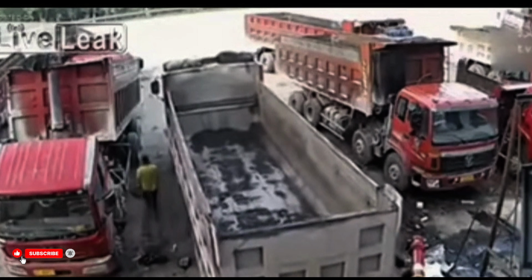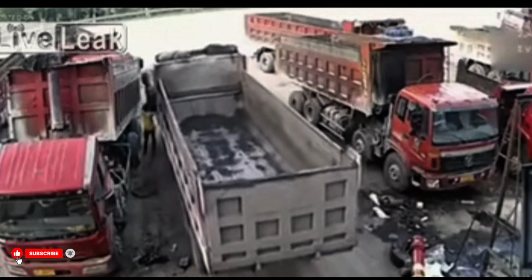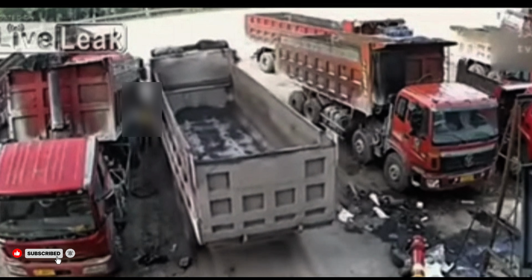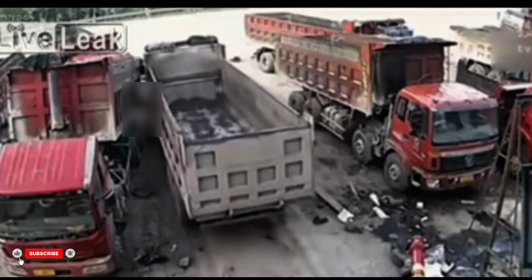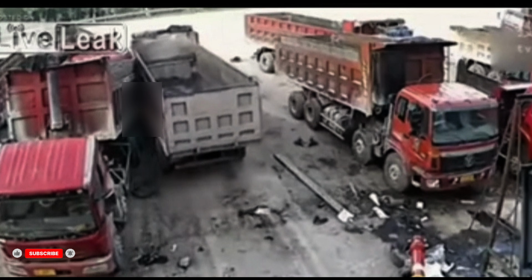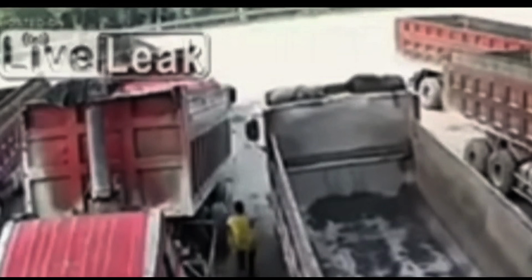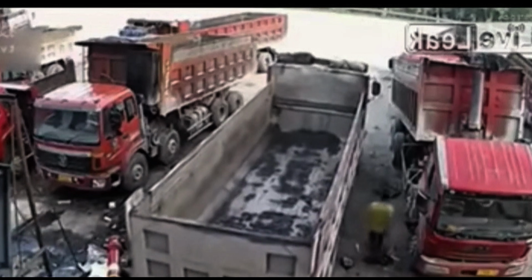Surveillance footage from China recently captured a serious accident involving heavy-duty vehicles that serves as a sobering reminder of workplace hazards. The video shows a large truck unexpectedly beginning to roll on its own. In a split-second attempt to stop the moving vehicle, a man rushed toward it. However, he misjudged the rapidly closing distance between the rolling truck and another stationary unit. He became trapped between the two heavy metal frames as they collided.